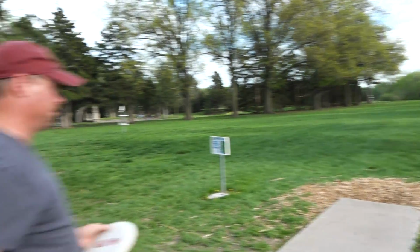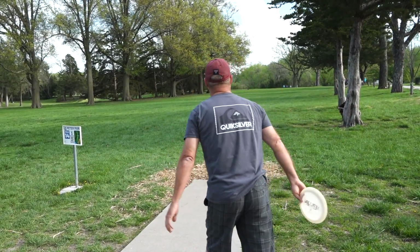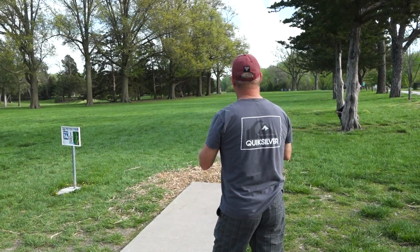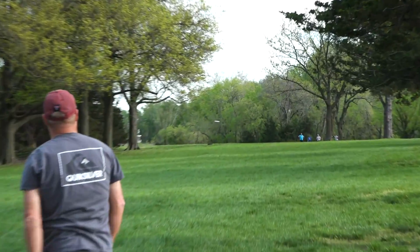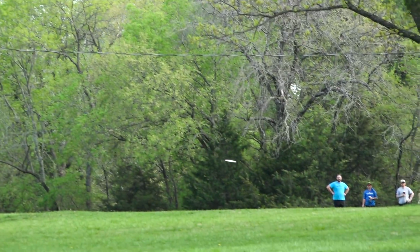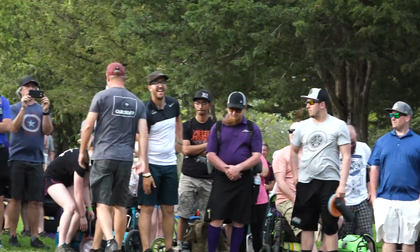Effortless looking distance from Paige Pierce. It's so cool to see. Just efficient form. Stay up, baby. Stay up. And that's a good flight. That's going to be out in the field. Not bad.